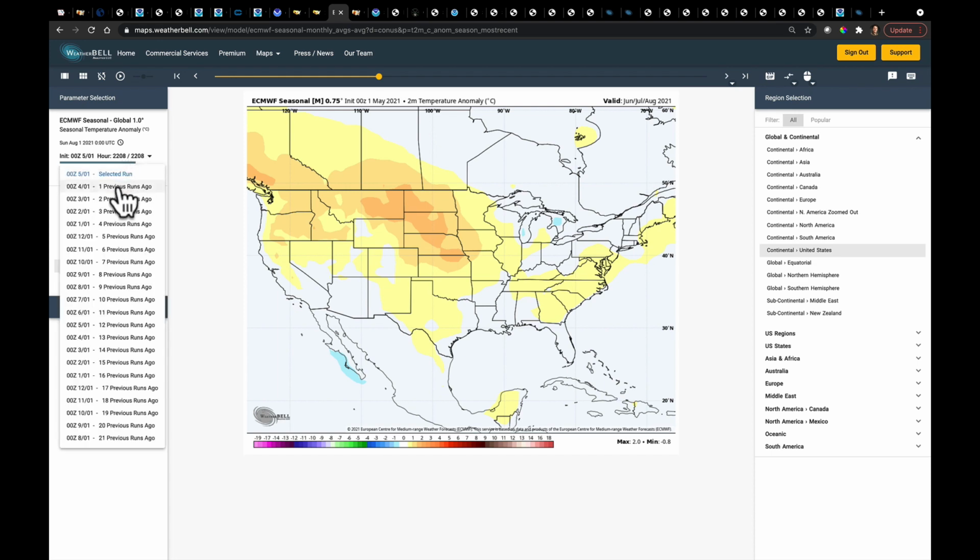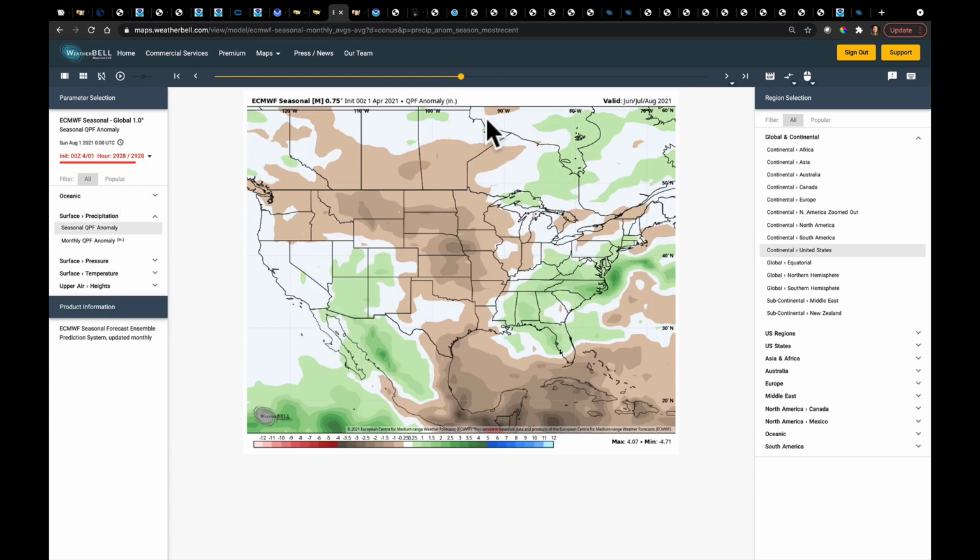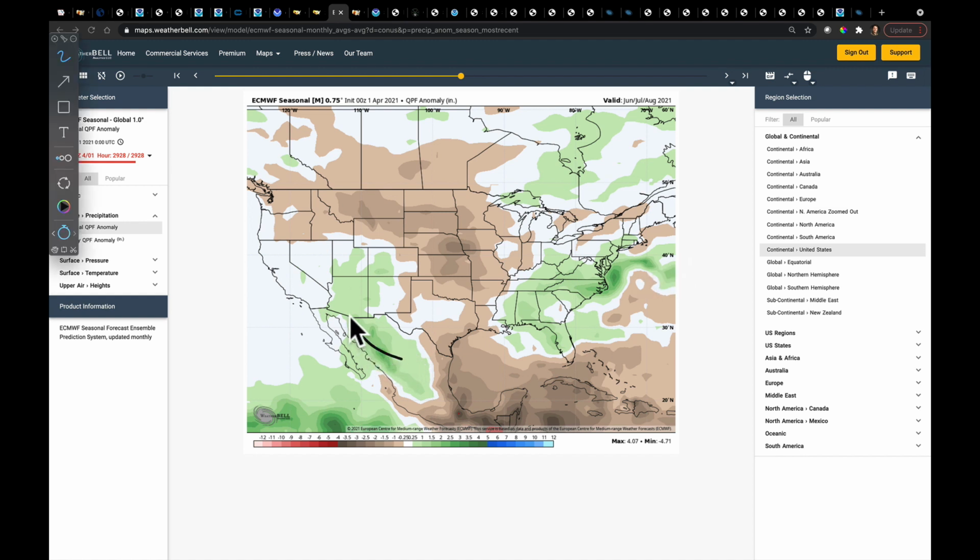Let's go back another to the previous run. I'm going to switch you over toward the seasonal precipitation. So this would have been the June, July, August forecast from last month on precipitation. And we talked about the model was really aggressively going after the southwestern monsoon and a very active hurricane season, with the greatest extent of drought stretching through the plains west of the Mississippi toward the parts of the northern plains, Canadian prairie, and back here into the Pacific Northwest.